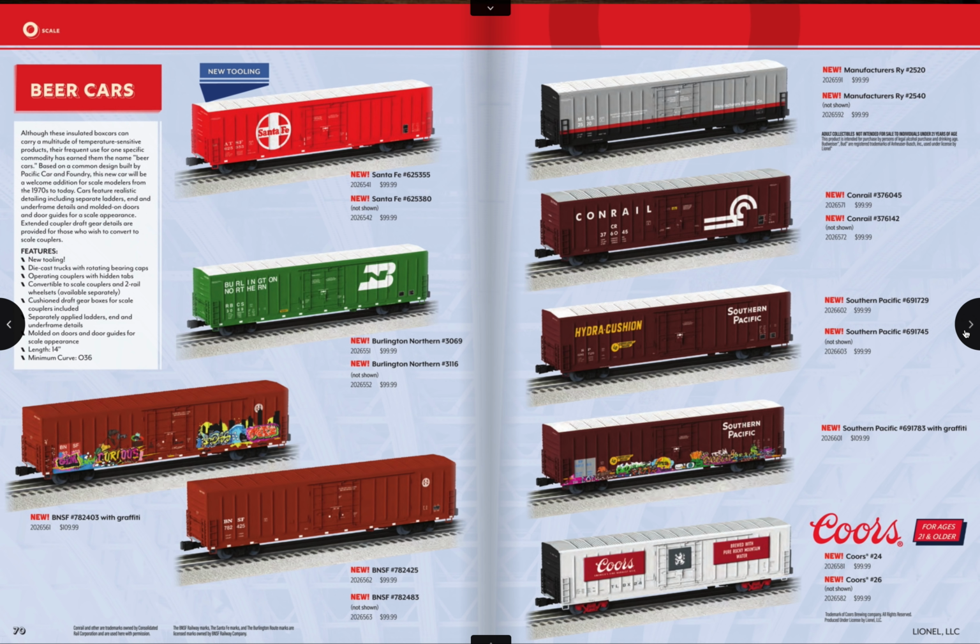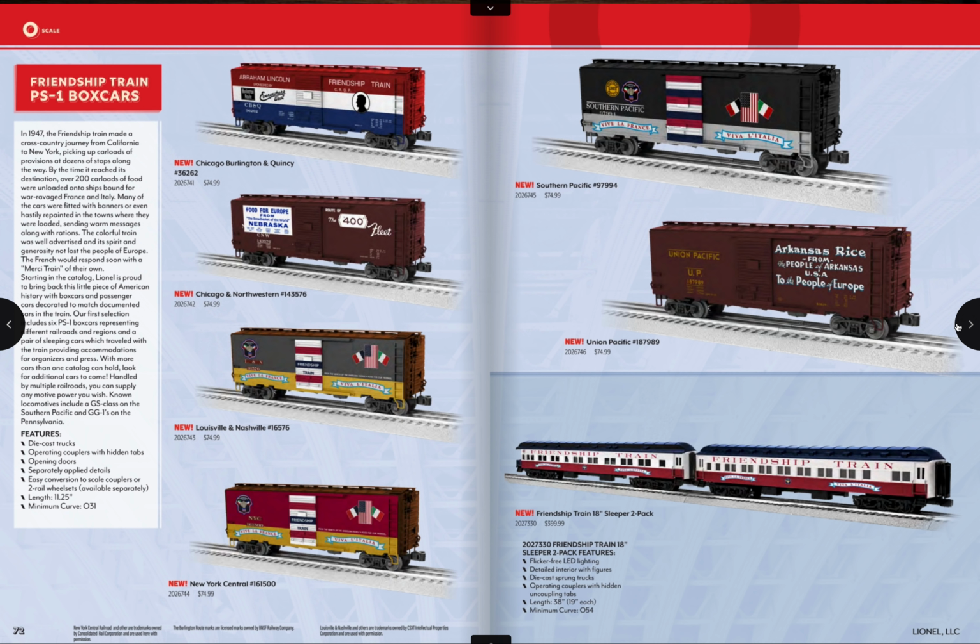All right, so this is pretty interesting. We have some new beer cars, some different tooling, and it looked pretty good. And then we have the PS1 boxcars, some nice looking paint schemes on those.